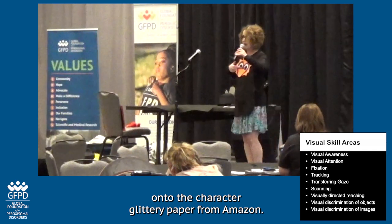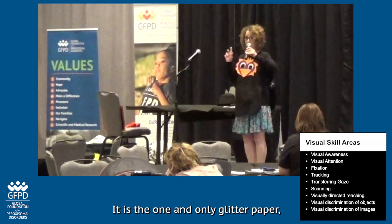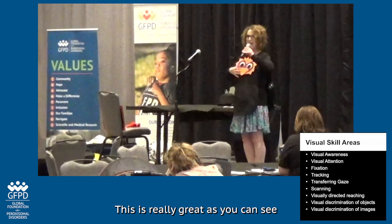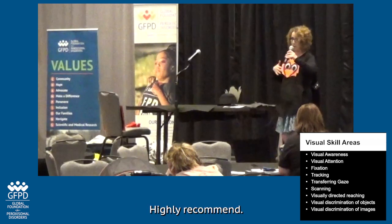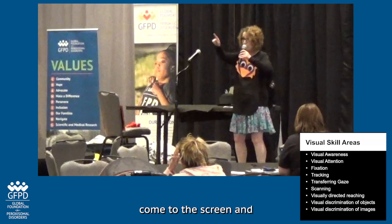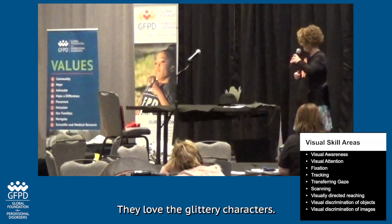Glittery paper from Amazon. It's Springboard glittery paper. It's the one and only glitter paper. No other glitter paper works. This is really great, as you can see. It sparkles well under torch or spotlight. Highly recommend. I've gone through packets of it in the last two years. It's wonderful. And the children on the Story Time show come to the screen and they trace around the characters. They love the glittery characters.